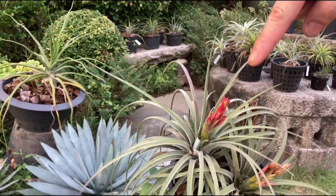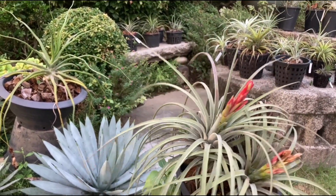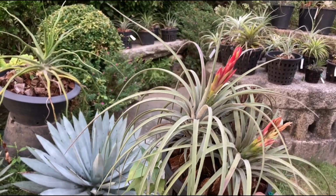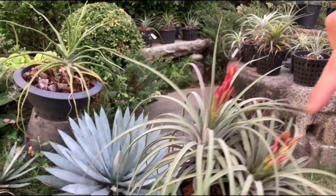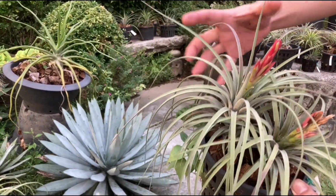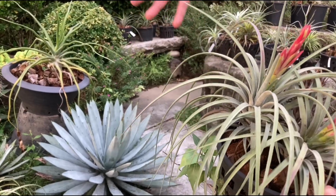But the flower just came out. Took you how long? This one is very fast actually. Every year, it flowers. Really? Yes. So I'm assuming by next year, this small pup will grow and flower. And that's the time I start to move the plant to a bigger pot.